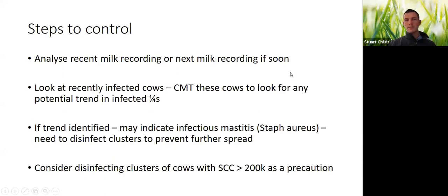So what steps can we use to control this? First and foremost, look, if you're not milk recording, you should be milk recording. It's a no-brainer, and I would expect that most people tuned in today are probably milk recording. But we really need to move the dial, as they say, in relation to milk recording. And herds that aren't recording should be looking at the options that are available for them to get a recording done in late 2022 and start the process in 2023 in earnest.